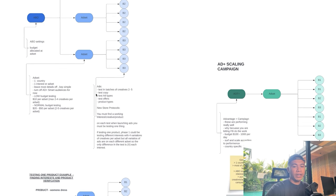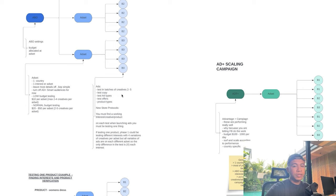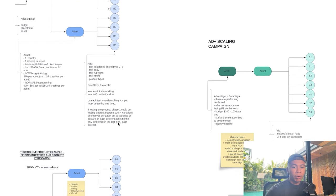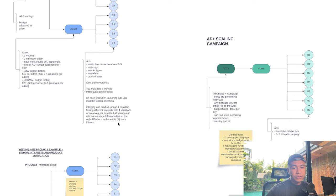So general rules for ads. Test in batches of 2 to 5 creatives. Test the copy. Test the ad types. Test the offers. Test the product types. New store protocols. You must find a working interest, creative or product. On each test, when launching ads, you must be testing one thing. If testing one product, phase one could be testing different interests for 4 variations of creatives per ad set, but all variations of the ads are the same on each different ad set. So the only difference in the test is X, which is each interest. You must only have one difference per ad set when you're making tests, because otherwise you cannot compare the data.